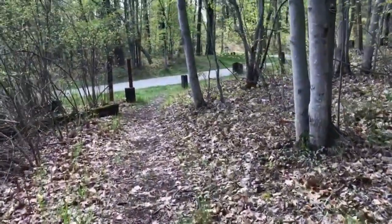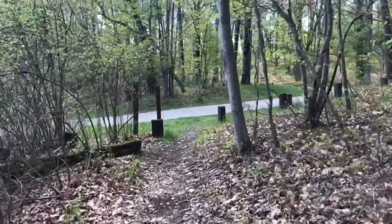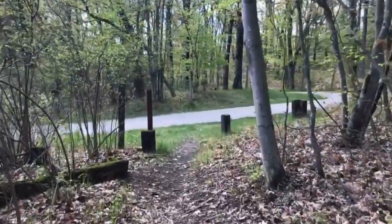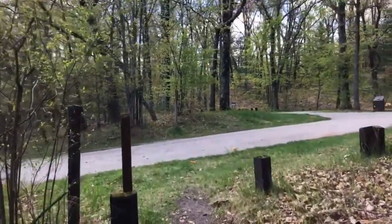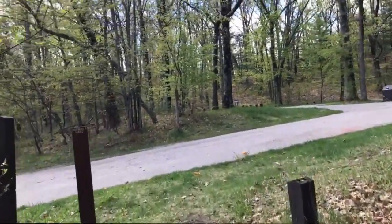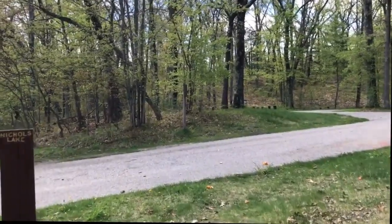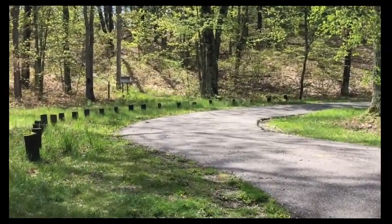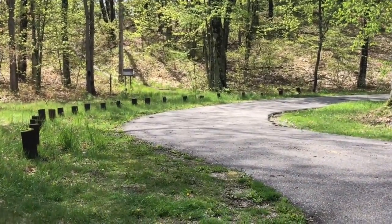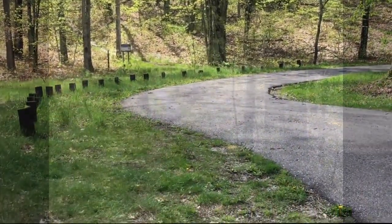Okay. Looks like some kind of a boat ramp. Might be a good place to set my chair up and take a break. Okay, so I have to just take a short walk on this over to right there.